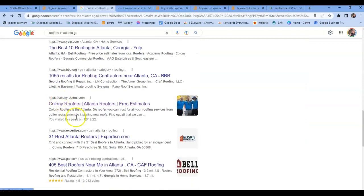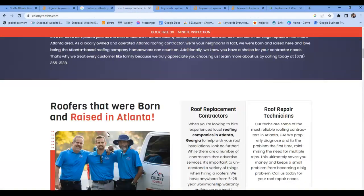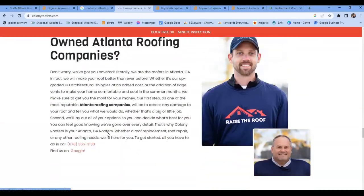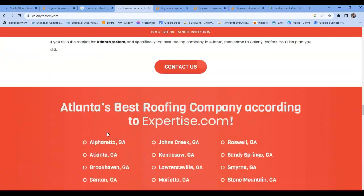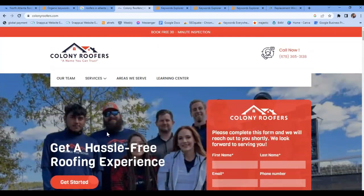Now, this is organics. This is where you're going to get 60 to 70% of your searches. Colony Roofers are number 1 in the organics. And they have a little bit of content, but as you see, they don't have a lot. So by implementing having more content on your site than theirs, you'll start to outrank them while adding backlinks, keywords, content, things like that as well.